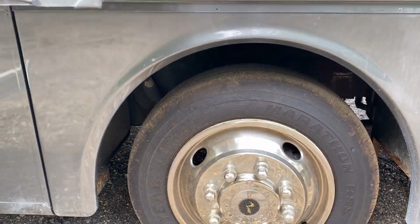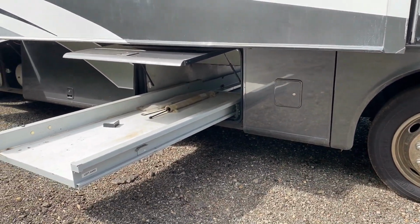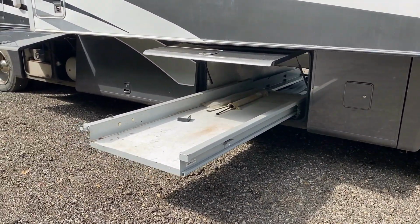Now, for the most part, most of these outside baggage doors were doing their job pretty well.